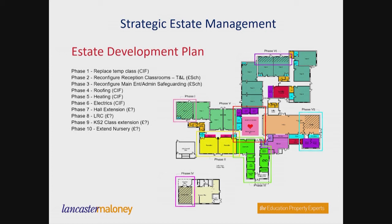Now, it might look slightly different for your school, and it might be that some works need to go ahead that might be undone at a later stage, but at least if you're taking a strategic approach, you can make an informed decision on that. So what are some of the other benefits of a strategic approach and putting together a development plan? Well, you'll be in a strong position to respond to funding initiatives.